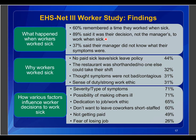89% said it was their decision to work, not the manager's. And again, this goes back to who's making the decision about who should work and who shouldn't work when they're sick, and is the decision based on public health implications? And 37% of workers said their manager did not know what their symptoms were when they were working while sick.